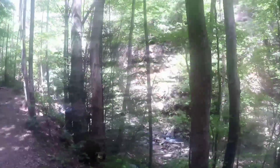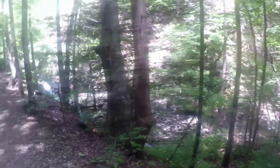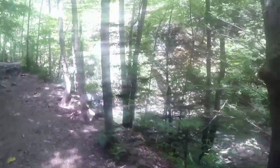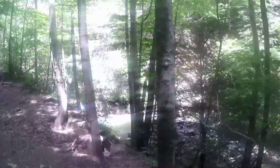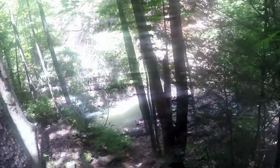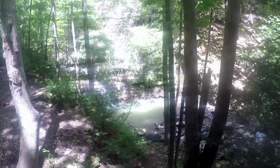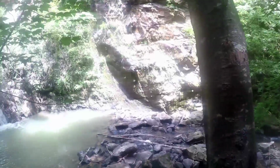See what it looks like down there. Okay. This area is famous for the architecture of how these falls are. Let me see if I can get down there and get closer for you guys.